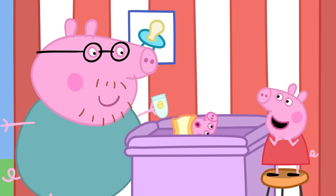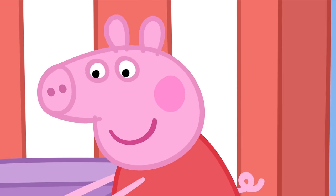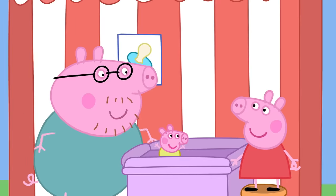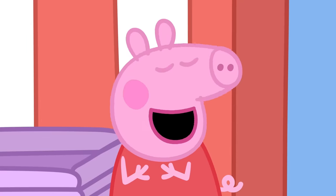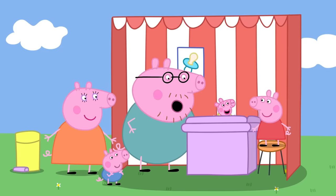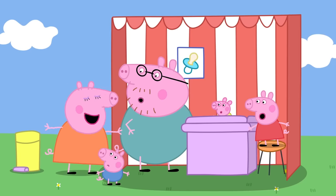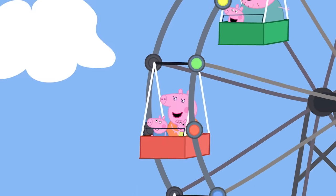Can I do this bit, Daddy? Of course, Peppa. There. All better. That was so fun. I've never changed a nappy before. You did very well, Peppa. But do you know what's even more fun than changing a nappy? The Ferris Wheel!